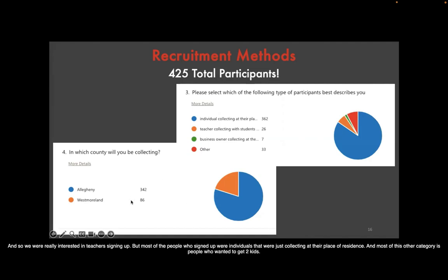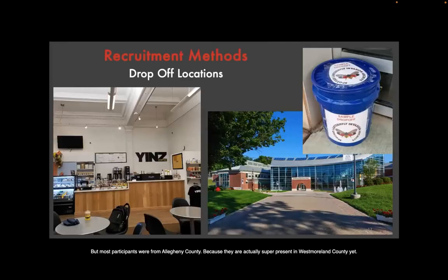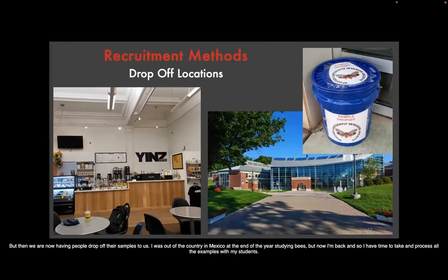And most of the participants, we limited it to Allegheny and Westmoreland County just for sheer logistics and being able to send out enough kits. But most participants were from Allegheny County because they aren't super present in Westmoreland County yet. And then what we're doing now, so people collected these in the fall. The kits did go out a little late because I was not expecting that many people to sign up.